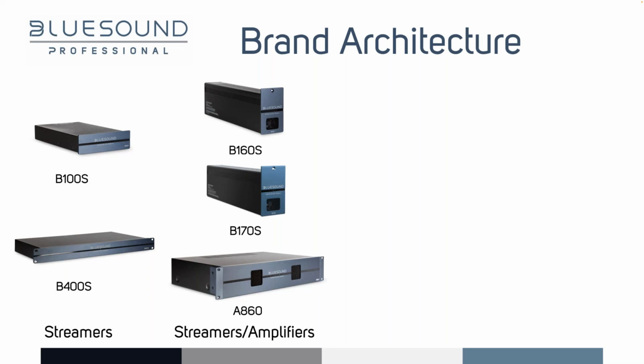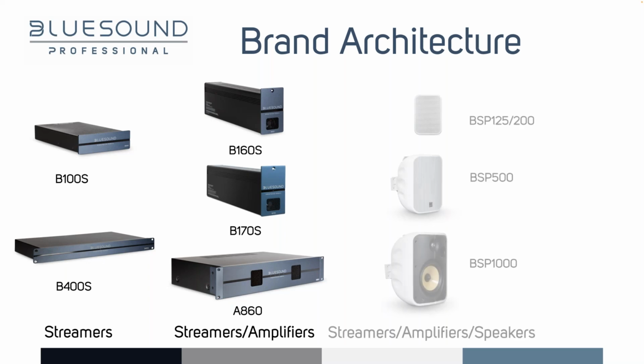The B160S is the same, except low impedance only. The A860 is an 8-channel amplifier without streamer, which usually connects to the B400S. What more and more people are doing, though, is using our speakers. And the reason they're doing that is because the speakers have the streamers and the amps in them. They're the whole music system in a box.